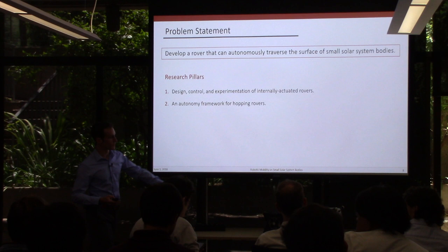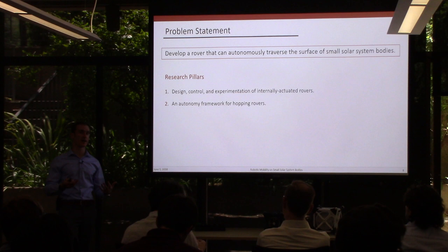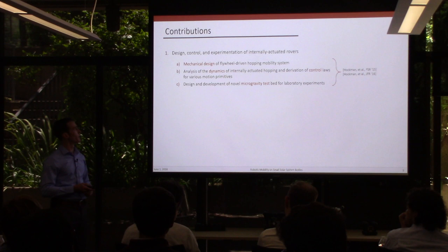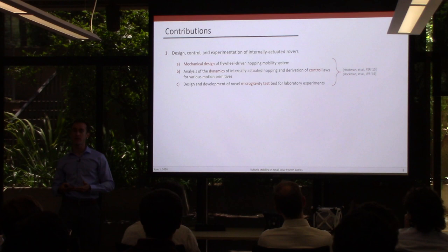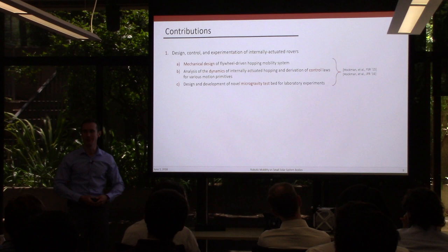And in the second part of the thesis, I'm going to talk about an autonomy framework where we can use these types of internally actuated rovers to navigate around the body in an autonomous way. So specifically, the contributions of my thesis on these 2 pillars are, first, the mechanical design of these internally actuated systems, proposing various dynamic models so we can derive different control laws for how you control these types of weird motions, and then a microgravity testbed, which we developed because Steve Rock so graciously donated his gantry to us, and I'll talk a little bit about that.